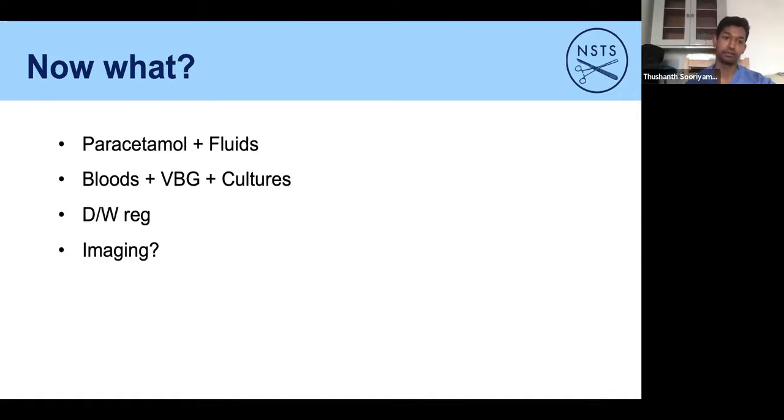And then again, just like the last one, the registrar will give you what to do next, basically. So again, this patient will get a CT abdo-pelvis, and then they'll proceed depending on what those findings are.